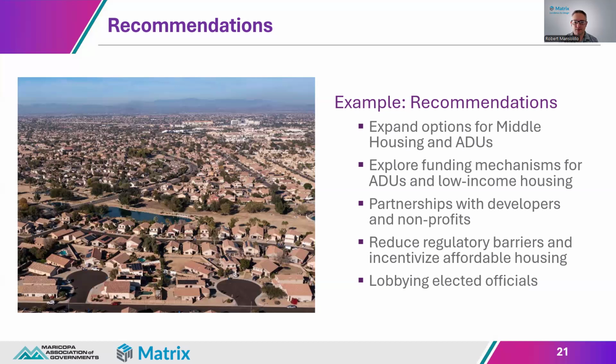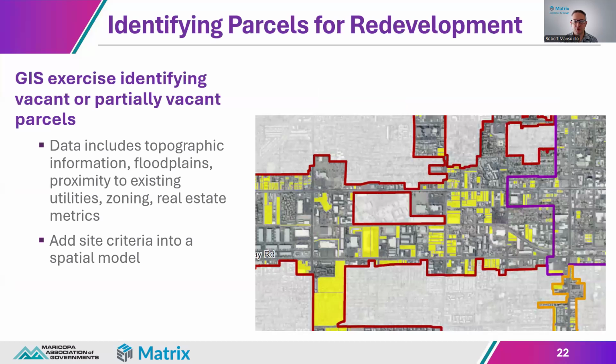All right. So switching topics a little bit, before I do this, are there any questions on the housing needs assessment portion? No? All right. So, identifying parcels for redevelopment. This is a separate topic, but it still works into housing needs assessments. Oh, Sapna, I see a hand raised.